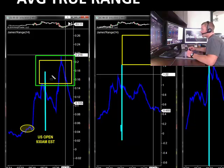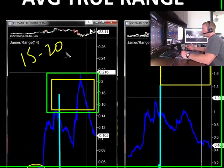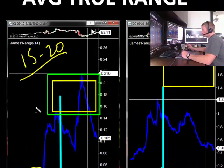But for crude, it's above the 0.15 to 0.20, right? Anything between that 0.15 and 0.20. Okay, that means it's going to be 15 to 20 ticks of range every 2 minutes. Okay, that's the sweet spot.